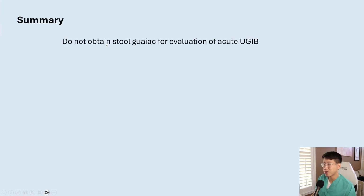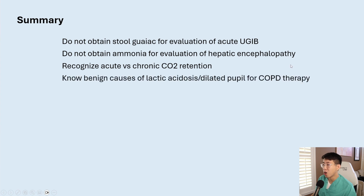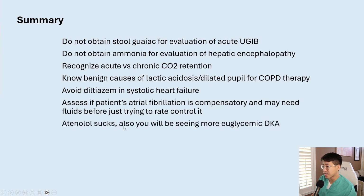So, summary: do not obtain stool guaiac for evaluation of acute upper GI bleed. Do not obtain ammonia for evaluating hepatic encephalopathy. Recognize acute versus chronic CO2 retention. Know the benign causes of lactic acidosis and the dilated pupil for COPD therapy. Avoid diltiazem in systolic heart failure. Assess if a patient's atrial fibrillation is compensatory and may need fluids before just trying to rate control it. Atenolol sucks, and also you will be seeing more euglycemic DKA.